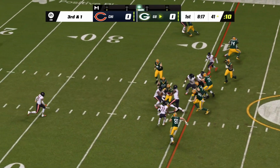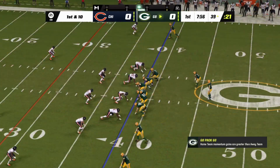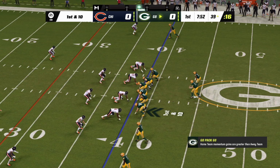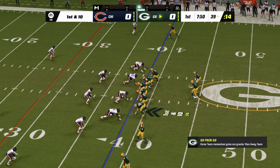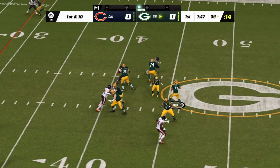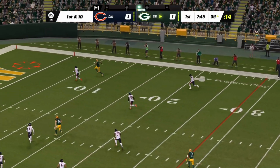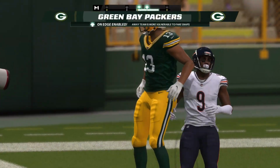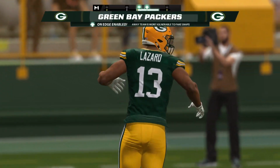They'll try and run for the first with Dillon. Oh, he's a nice luxury to have, isn't he? So from the 39 now, they'll come up on a 1st and 10. Here's Rodgers. He'll take a shot for the end zone. And he's got it. It's caught for a Packers touchdown.